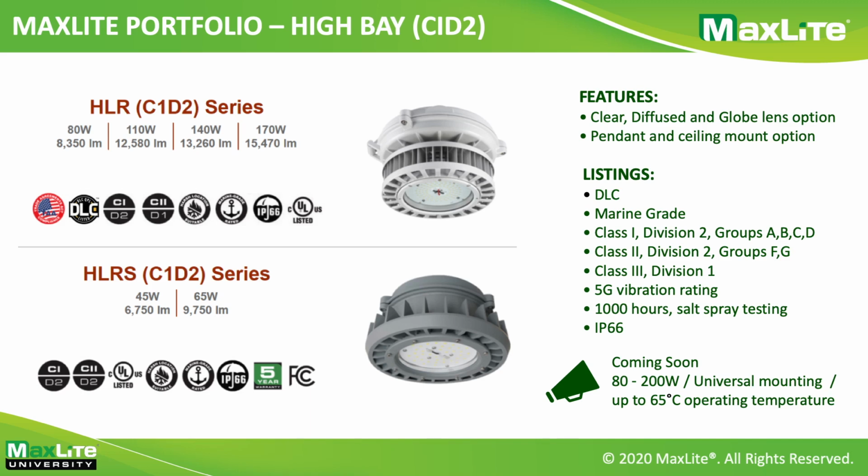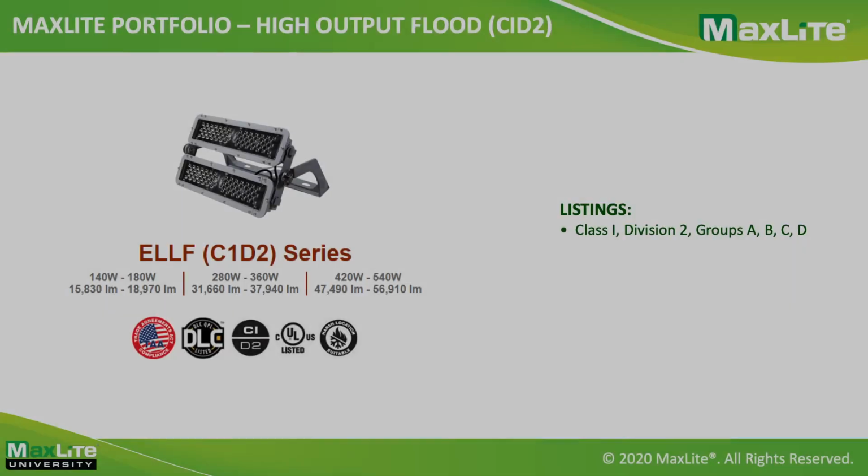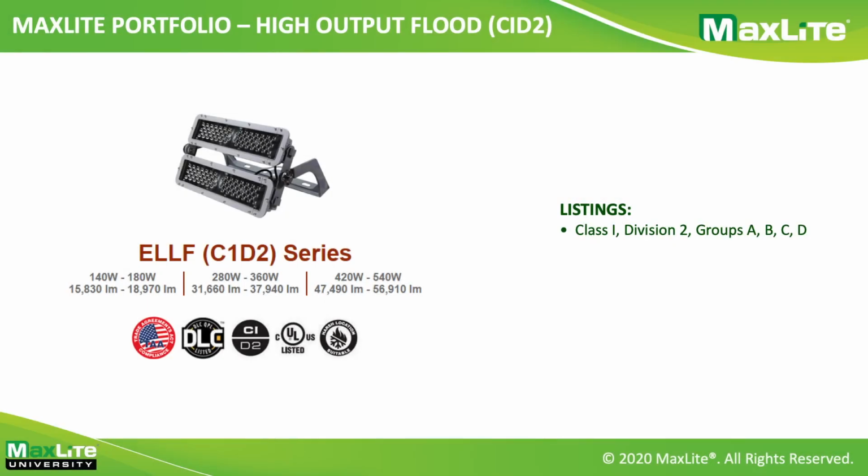So I'm going to skip ahead and go back to the ELLF series, which is our high output flood in C1D2. This is a fixture that most of you guys are probably familiar with. We've had StaxMax for a while, but we offer StaxMax in C1D2 as well, and it goes up to 56,000 lumens for 540 watts. So this fixture belongs to the groups A, B, C, and D, and is a standard TAA compliant fixture.